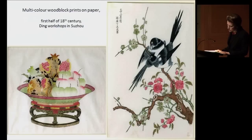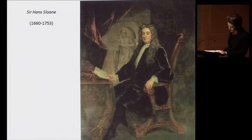The British Museum owns 28 prints of this type. They are the earliest Chinese prints collected in the British Museum and belonged to the founding father of the museum, Sir Hans Sloane. As a physician and botanist, Sloane acquired the prints for his scientific interest in plants and insects, and not for aesthetic or artistic reasons. When he died in 1753, he offered his vast collection of minerals, plants, insects, antiquities, manuscripts, etc., to the British government.